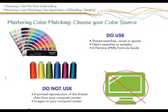So if we look at this first slide over here, here are some things you want to think about. And the very first thing is color source. What are you using to match your colors? What's your source for that? You do want to use actual thread swatches or cones or spools of the actual thread that you want to use. You also want to use fabric swatches or samples if the fabric color is a part of the design and you need to match perhaps tone on tone. You also want to use a Pantone or PMS formula guide if you're matching to a specific Pantone color.